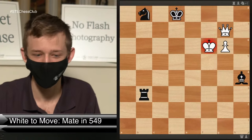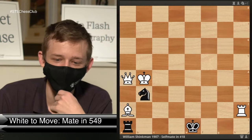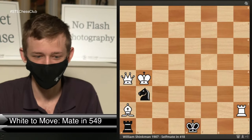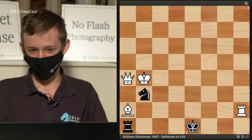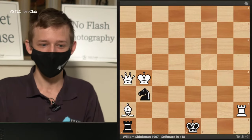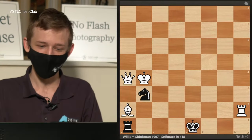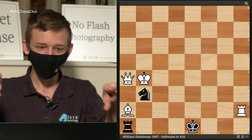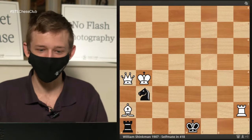in 549. So there is this position, and then this is where I am challenging the viewers at home to help me out with something here. Because in my, admittedly not the most thorough research, I came across this position, which was composed by William Schenkman back in 1907. And I just found this on a Google book archive of it, and then I found it on some online library thing.